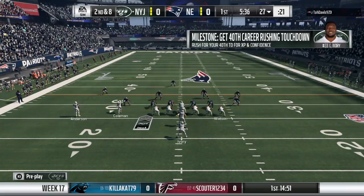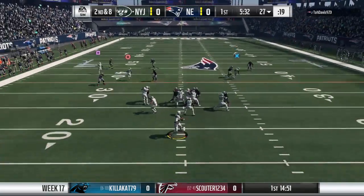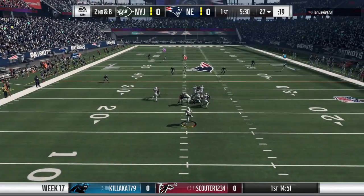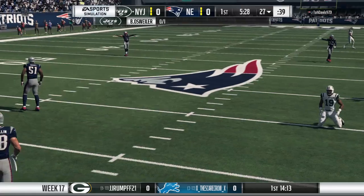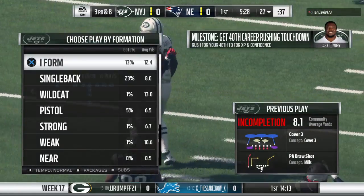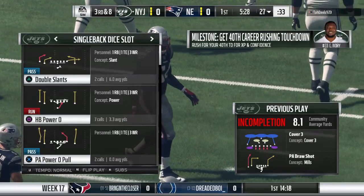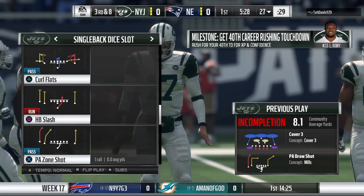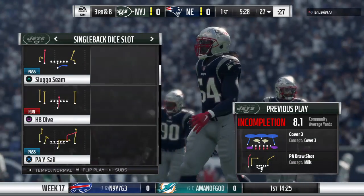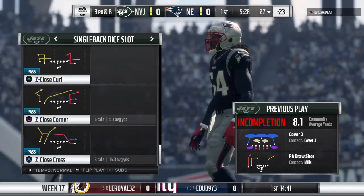Now Osweiler. And that is incomplete. The intended target was Corey Coleman, and it's 3rd down. I know our vantage point might be a little bit better way up here, but that looked like an ill-advised throw to me. I didn't see anything open, and this play just didn't look right from the beginning. It did not. I thought he might get outside and just chuck it away. Dangerous pass, incomplete.